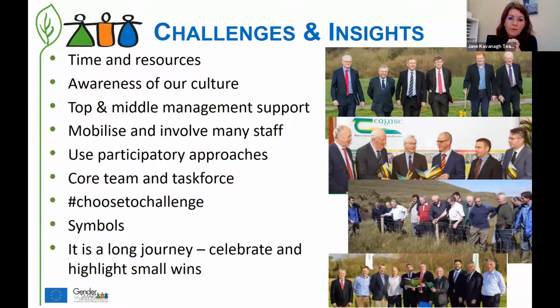And on this slide here, I've just shown some photographs from our annual reports, which would be quite typical of photographs that would be produced in Teagasc. These are used to launch a major event or a new publication, and as you can see they feature all men. But what's happening now within the organisation is that many people are calling this out, and we're a lot more conscious of these types of symbols and the need to ensure that photographs, conference programmes and events are much more gender balanced. But it does need to be called out.